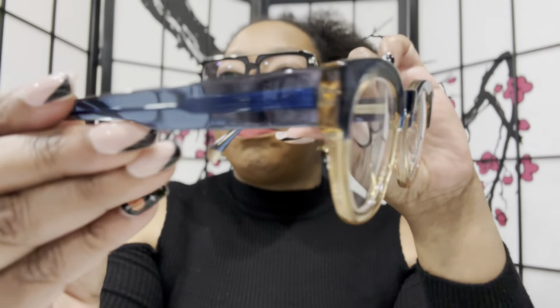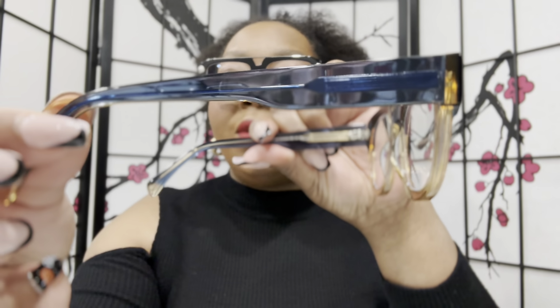So if you're colorful like me, you're gonna love glasses like this. And they've got an array of colors. I just stuck with what I figured I would like. But let's go ahead and put these on because I can't wait. All right, let's see. Oh, wow.